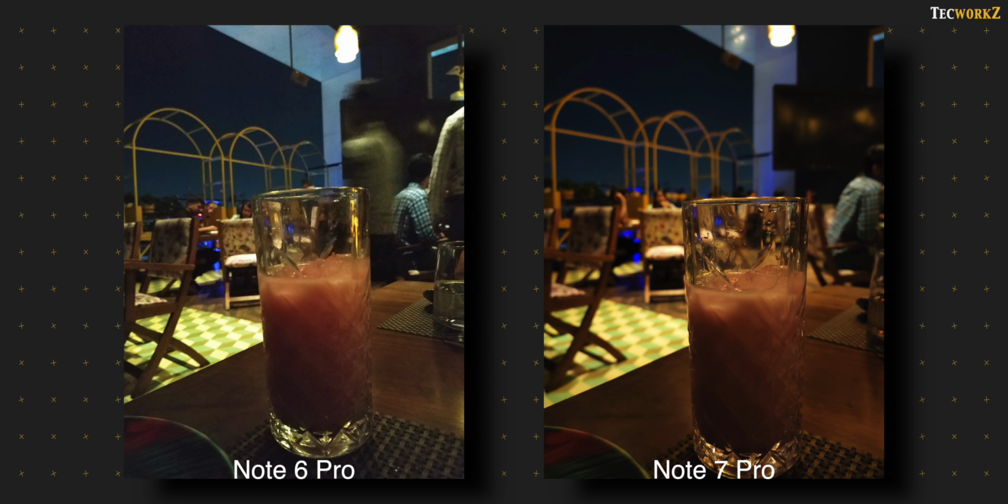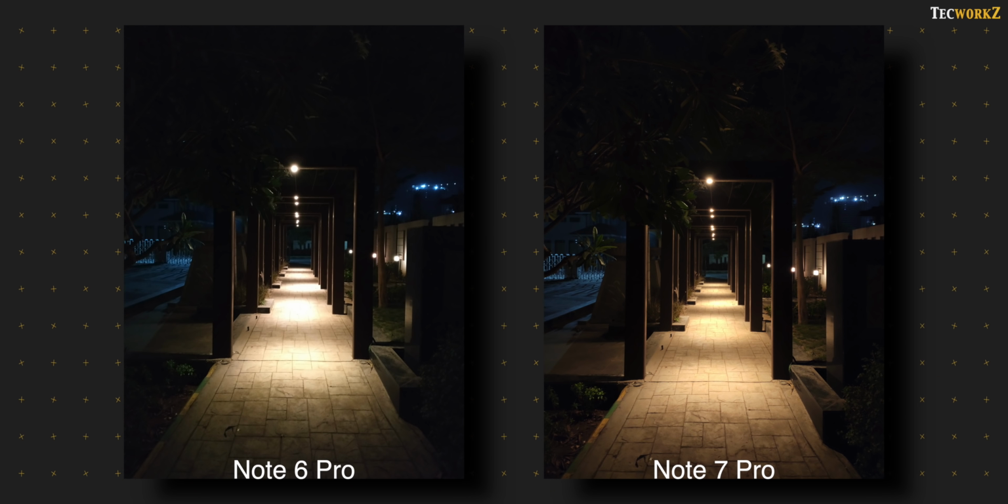Here's a close-up shot in lower light. Note 6 Pro captures a lot of noise, and even with dual pixel autofocusing, finds it difficult to set its focus on the glass. Note 7 Pro on the other hand has a larger sensor, wider aperture, and it also uses pixel binning, so each individual pixel in the 12 megapixel mode captures more light, resulting in lower noise and better overall images. Here are a few low light images without the night mode on the Note 7 Pro.